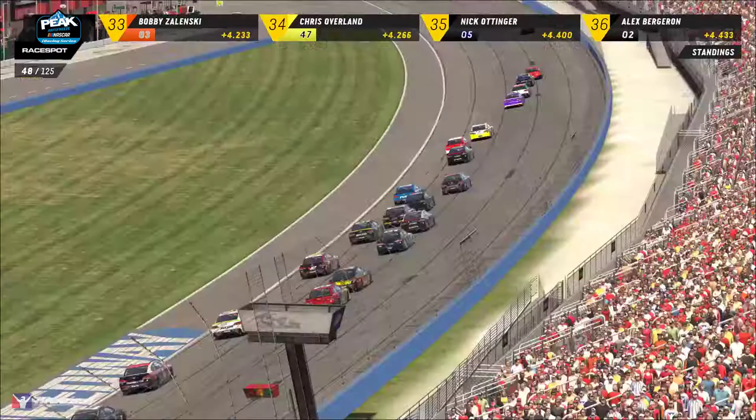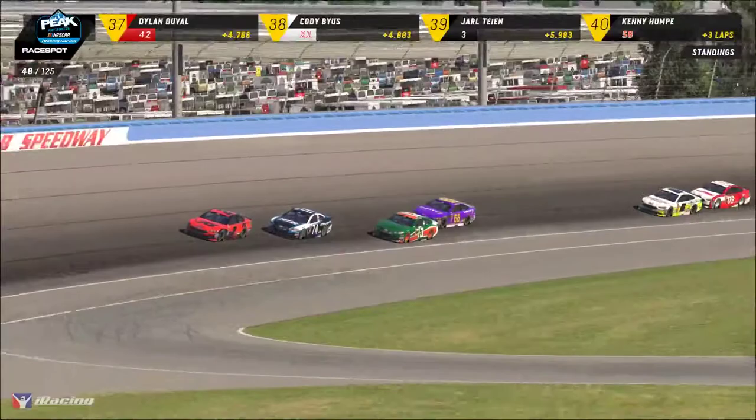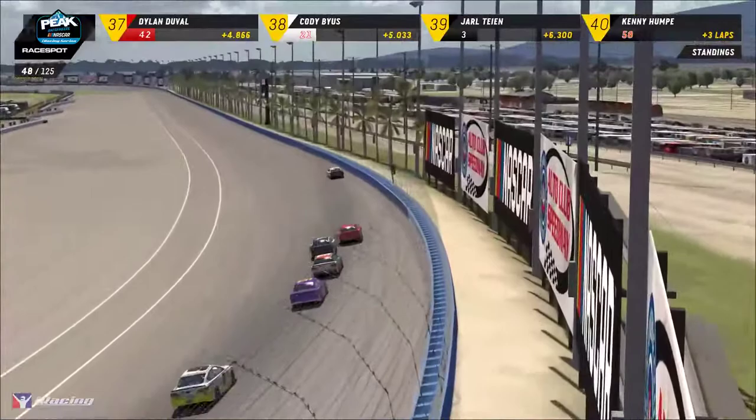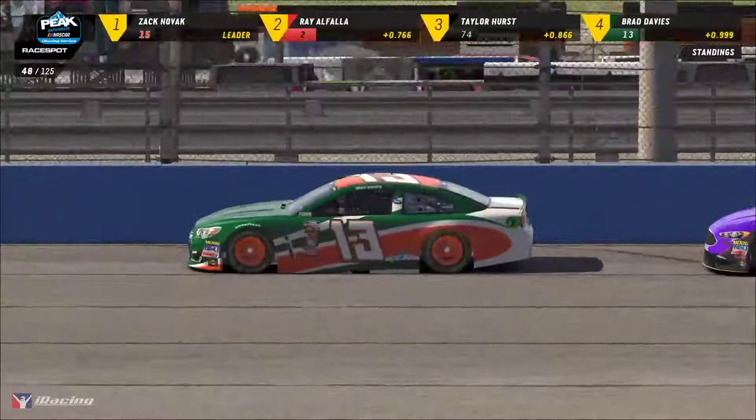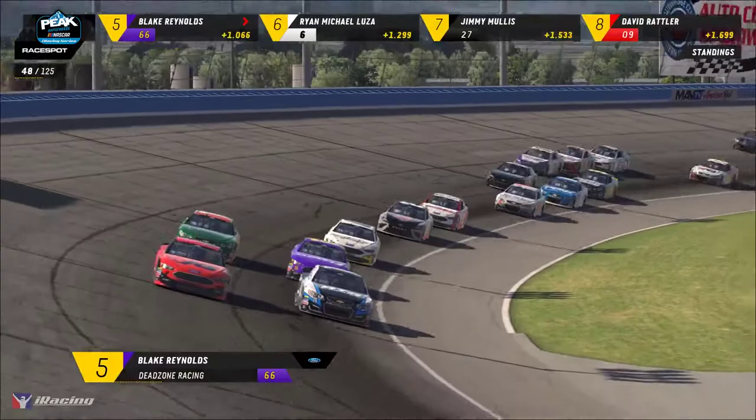Up in front, Novak has gapped this battle for second by about 0.7 seconds. Taylor Hurst on the back bumper, the 2 of Alfalfa. And Brad Davies, there's another car that should have been wrecked off turn 2. He had that thing pointed towards the infield. Great save by Davies a couple laps ago. But now he's battling up here in the top 5. And where did Blake Reynolds come from? Blake Reynolds, somebody else who has made a big splash in this race, up 10 spots and has worked his way into the top 5 with the absence of a couple of drivers who have made mistakes in the last 10 laps around. He's side by side right now with Davies.